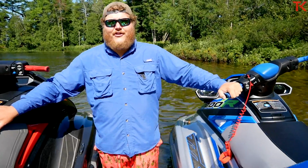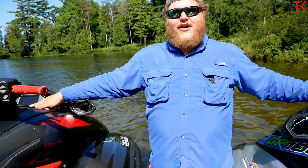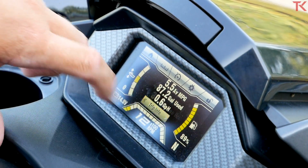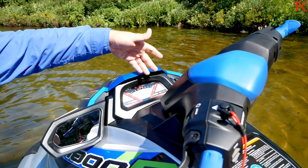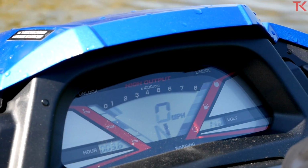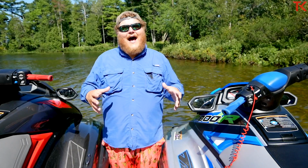Another one of the big splits you're gonna see is with the info cluster screens up here. On the FX Cruiser, we have Yamaha's Connect infotainment system. That's actually a touchscreen up there. I can show you all the operation of it here. Over here on the GP1800, there's no touchscreen to be found. It's just a little LCD display. Very simple, gives you all the info that you need. But again, these are some of the differences where you can really feel why this FX Cruiser is going to be so much more expensive.